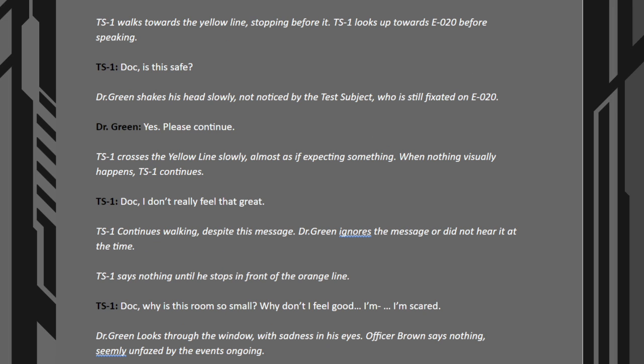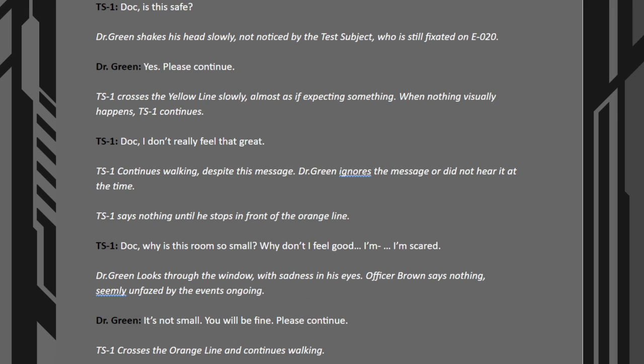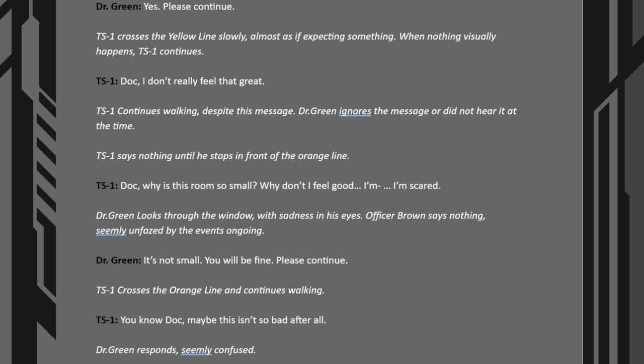TS-1: Doc, I don't really feel that great. TS-1 continues walking despite this message. Dr. Green ignores the message, or did not hear it at this time. TS-1 says nothing else until he stops in front of the orange line. TS-1: Doc, why is this room so small? Why don't I feel good? I'm scared. Dr. Green looks through the window with sadness in his eyes. Officer Brown says nothing, seemingly unfazed by the events ongoing.